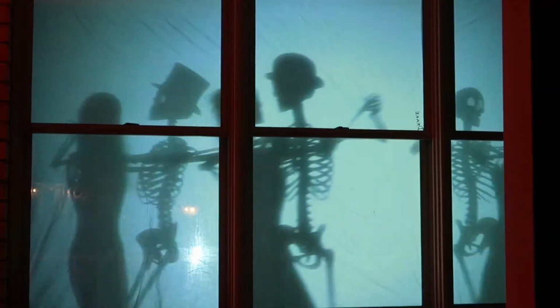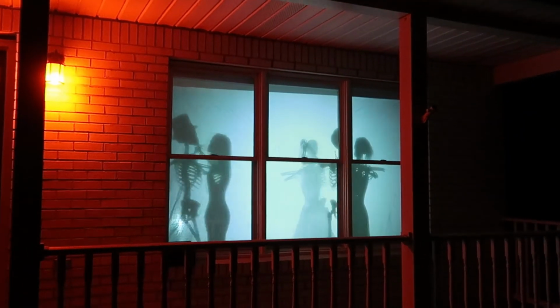And then there's the skeleton ball. I just love this effect. It looks really, really cool. I just love it. And of course, in this octagon window, we have Madame Leota telling her fortune. Also have the singing busts from the Haunted Mansion, of course, because you have to have them if you're going to have Madame Leota.